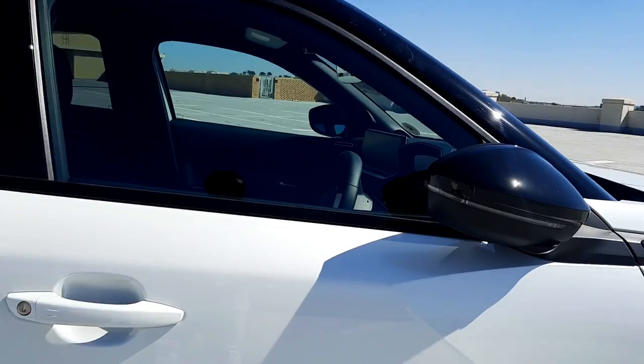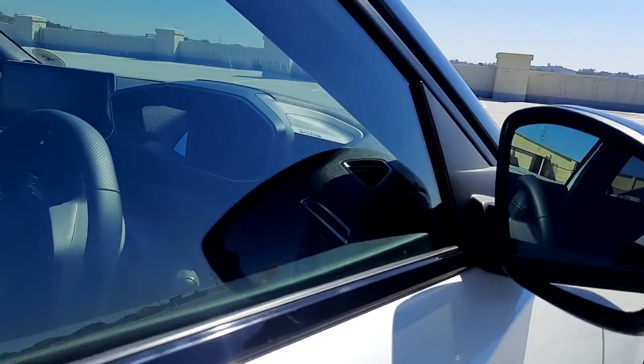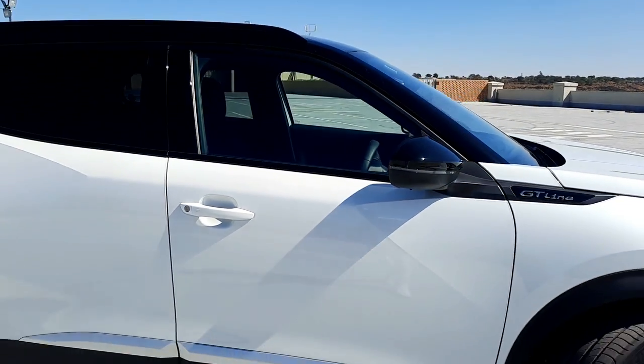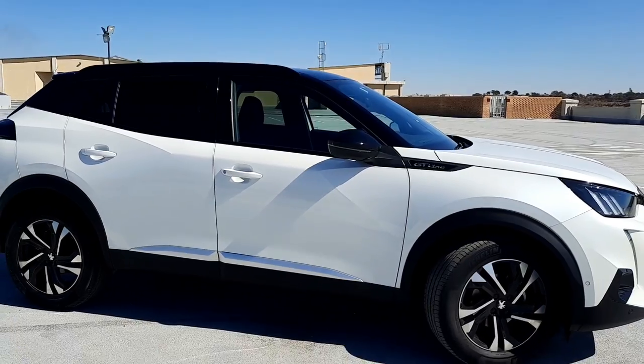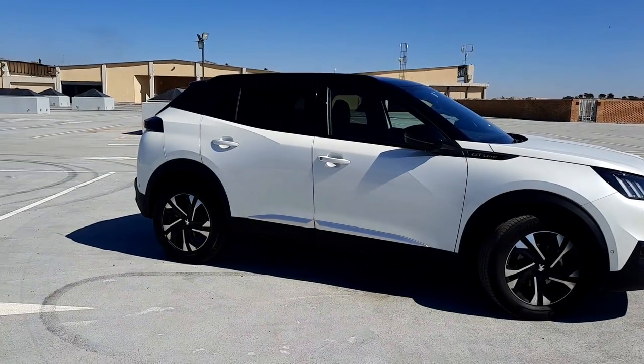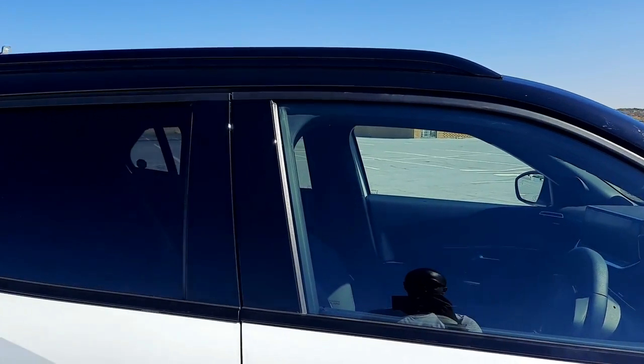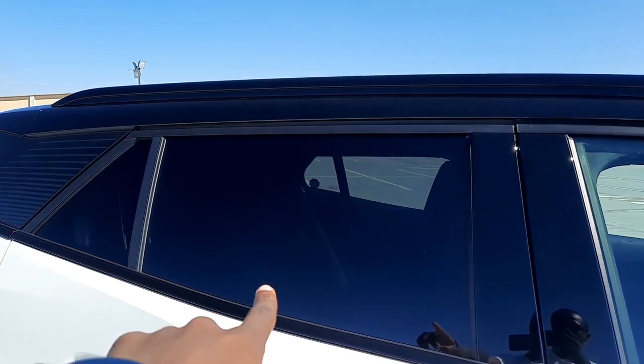Right now, just pay attention to the mirrors where the car is unlocked. And then I just easily open the door. So now I'm closing it. Then I just step away. You'll hear it make a sound. There you go, the car locks itself. I don't need to take out the keys, anything. Since this is the GT line, it comes as standard. There is no tint in the front, but it comes with tint at the back.